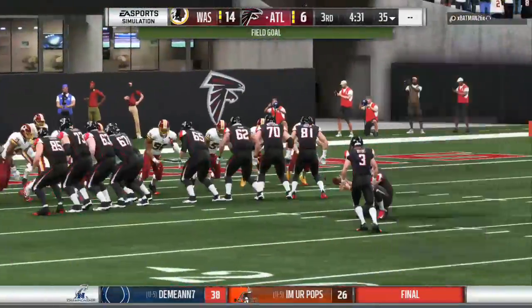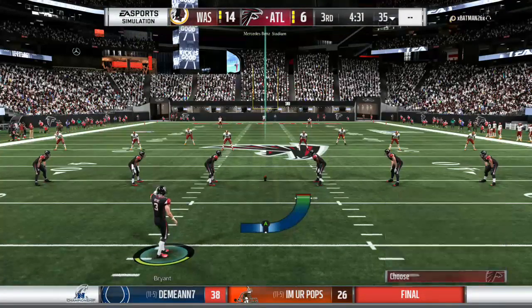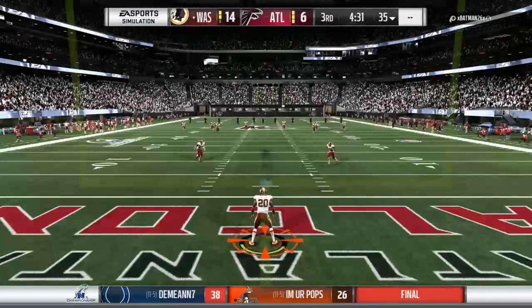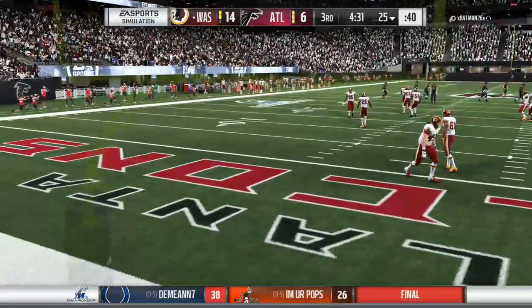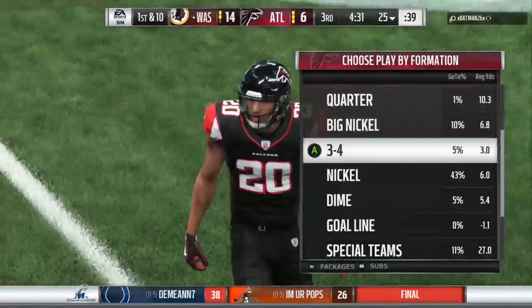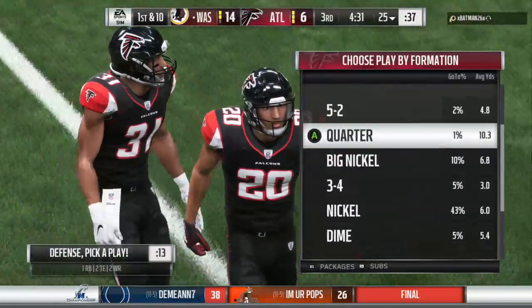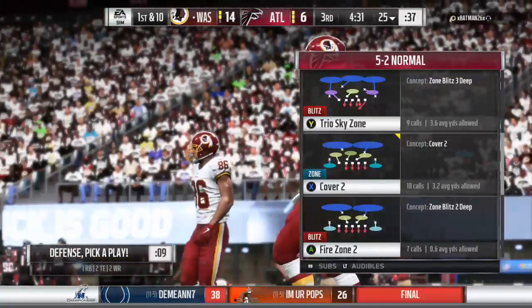Now they're in 4th and manageable. Just a little short, though, with that marker. A good drive gets them inside the 5, but they could not punch it in. And credit the defense, too. Make sure that happens, because that was the old bend but don't break approach. Made sure they contained them when they absolutely had to and forced the field goal attempt that went through. So here's the Redskins offense now as they get set to start this 3rd quarter.